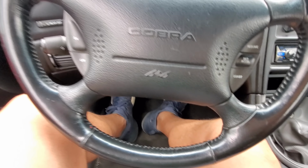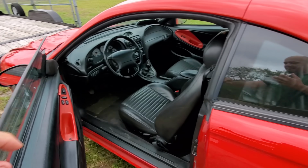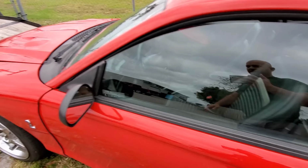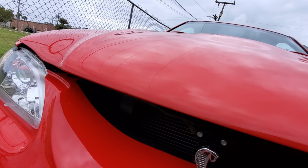So he wanted me to see it, so I can only suspect that it has a Coyote under the hood. Let's go see. It actually feels little. It's kind of funny how these cars I thought were kind of on the bigger side, but it feels little.